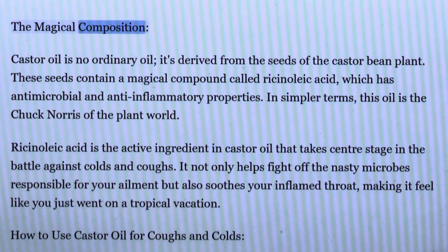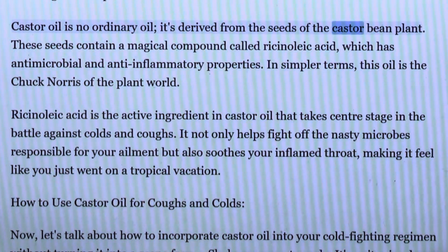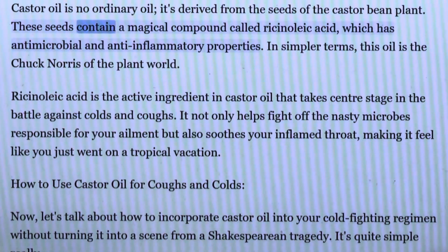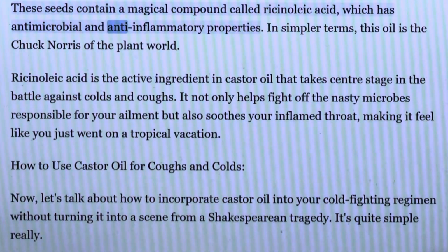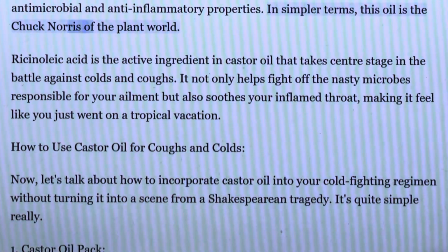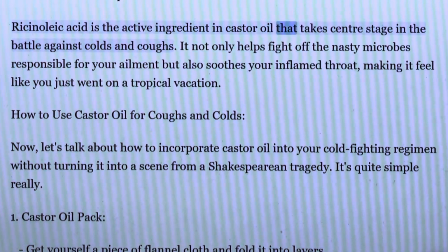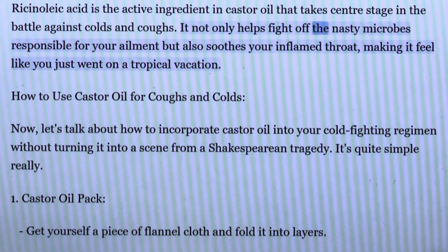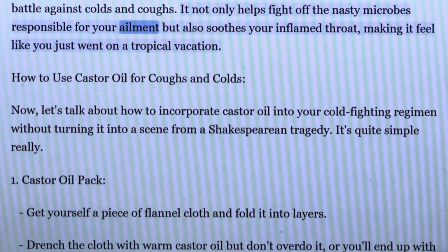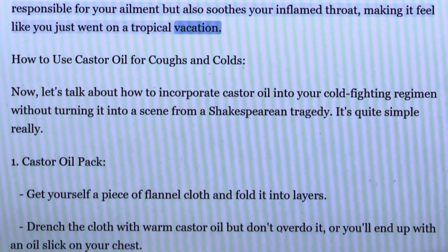The magical composition. Castor oil is no ordinary oil. It's derived from the seeds of the castor bean plant. These seeds contain a magical compound called ricinoleic acid, which has antimicrobial and anti-inflammatory properties. In simpler terms, this oil is the Chuck Norris of the plant world. Ricinoleic acid is the active ingredient in castor oil that takes center stage in the battle against colds and coughs. It not only helps fight off the nasty microbes responsible for your ailment, but also soothes your inflamed throat, making it feel like you just went on a tropical vacation.